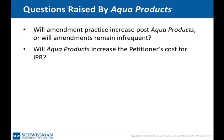There's always the concern of intervening rights when making amendments too. So there's a natural inclination of patent owners to not want to amend unless absolutely necessary. But as we move on into more IPRs with patents that are younger in life than when we originally started the AIA, it will be interesting to see if amendment practice actually increases.